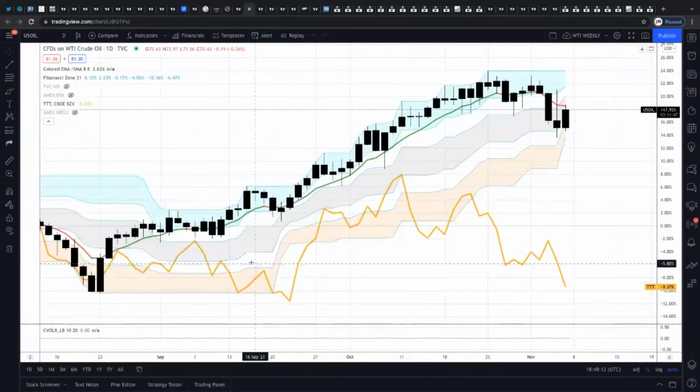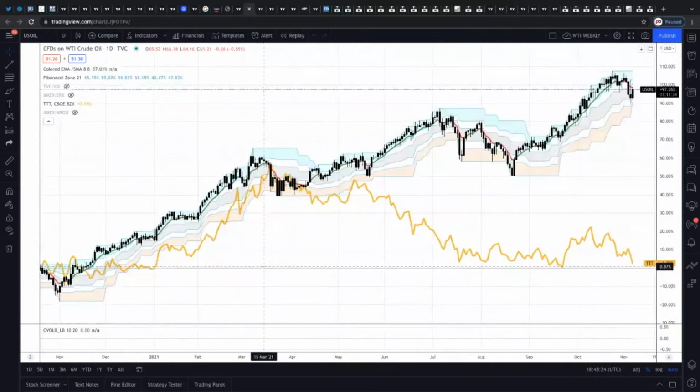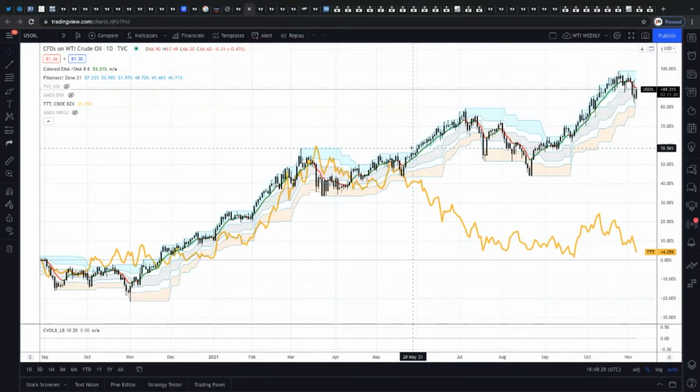Okay, so this is a chart that's problematic. We got rates going lower, oil jumping higher. Either the rates go up or oil goes down. This will not remain. These two are highly, highly correlated, and they've been in a relatively big disagreement since June. Or since May, excuse me. So you can see this pattern.